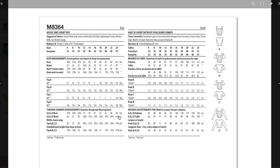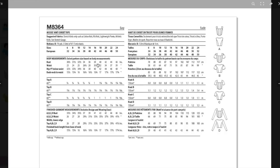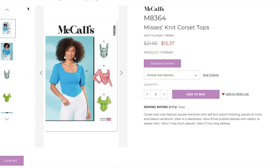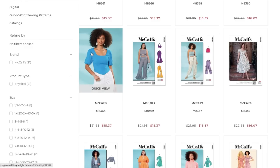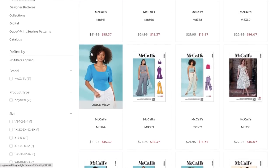Who knows? This is why I have my fast fit workbook, my worksheet. I wouldn't know how to make heads or tails of this. Which one is it? But you use these sizes, these measurements, as well as these measurements compared to your body measurements to determine what size to make. It makes it way more foolproof than the blind leading the blind. If you just use the body measurement chart, who knows what you're going to get. Did they make a women's version of this? I don't think so. Okay.